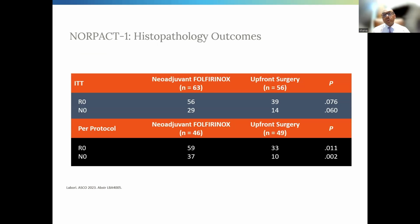So let me actually show the outcome first. The outcomes were that the majority of patients that received the chemotherapy first benefited by having a complete resection. Nearly 60% of patients had a complete resection. Up to 30% of patients had no positive lymph nodes at the time of surgery, in comparison to having surgery alone. The other thing was that when they also compared per protocol, it was very similar. So what they found was that obviously prior to surgery, it clearly benefited. Next slide, please.